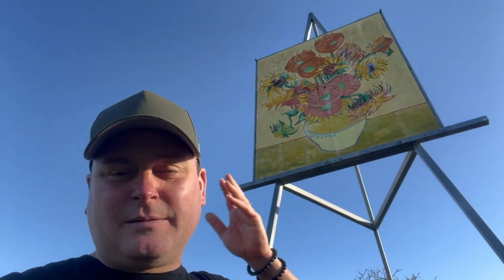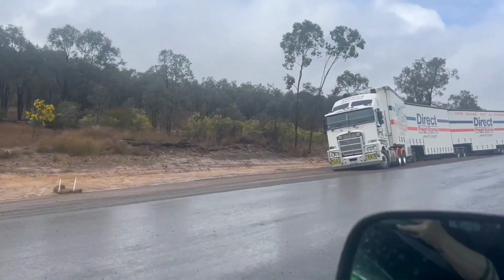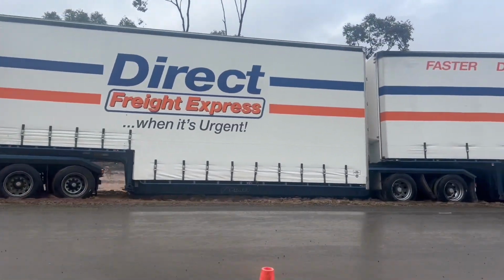We had no idea why it was here. It was one of the largest, well, it is the largest painting on an easel in the world. So we got a few photos, and we're still confused why it was even there. Then we witnessed a broken down truck. Well, I don't know if it was broken down or it was actually just bogged, but it wasn't going anywhere.